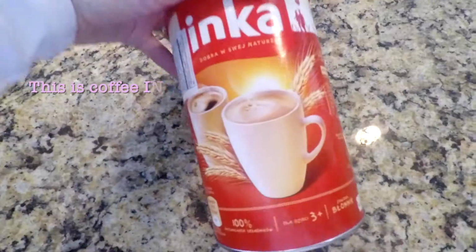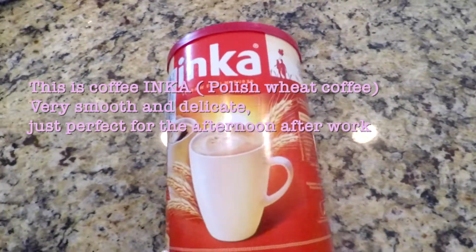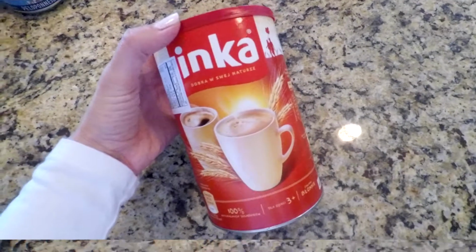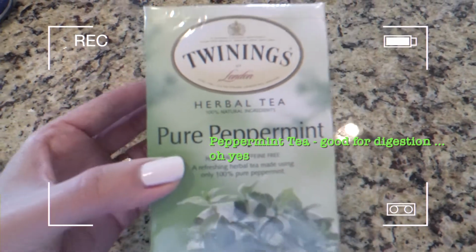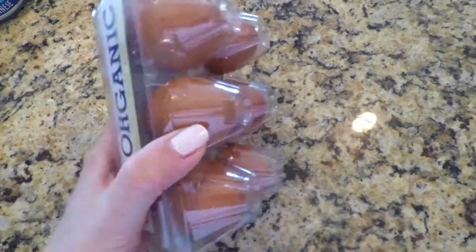Next, this is a Polish coffee Inca, and I drink it now every day really. It's better than a real coffee with no caffeine. And of course something for digestion, pure peppermint tea after dinner. This is my favorite. And eggs, of course, for morning breakfasts.